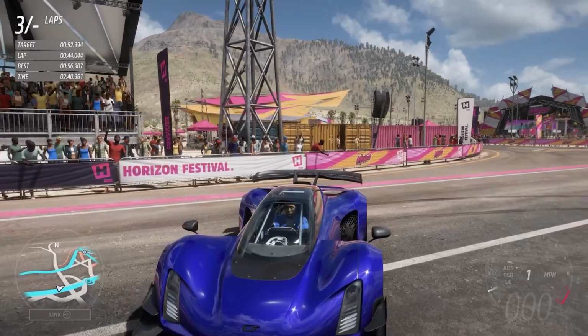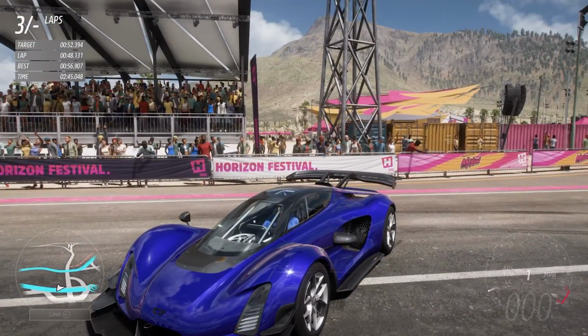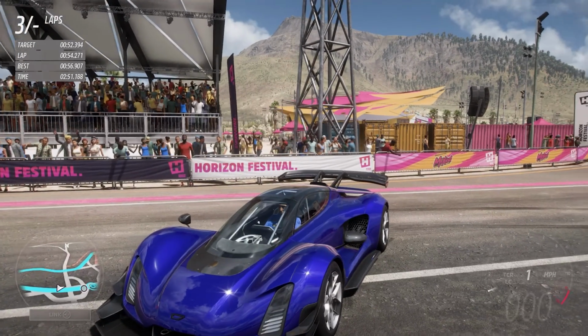And yeah, really nice touches. As you can see, the fans there in the air vents spinning around, which is a nice little detail to be added to this car in this game.